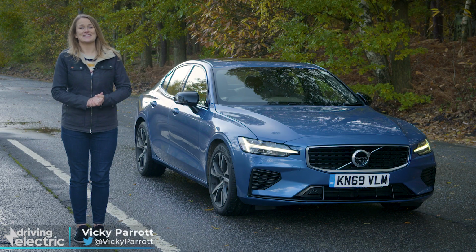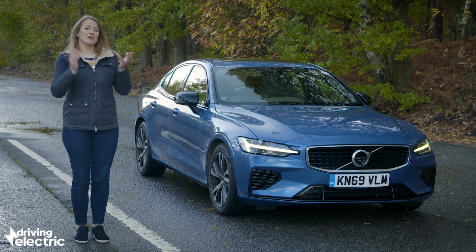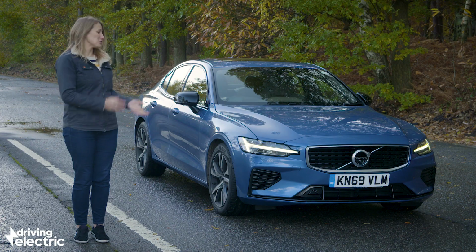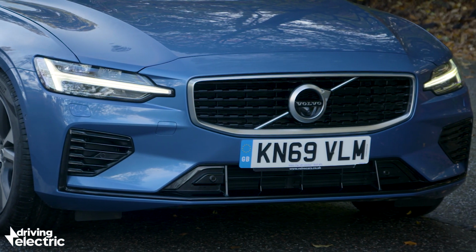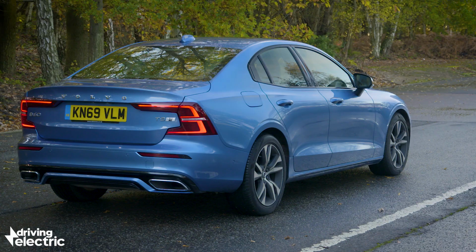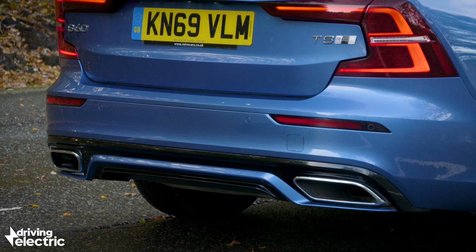Yes, that's right, this is Volvo's answer to the BMW 330e, and I think Volvo is off to a very good start with the way this car looks. I think it looks great. Not only that, but the electric running of 36 miles is right up there with the BMW and the Mercedes C-Class plug-in hybrids as well, so all good there.